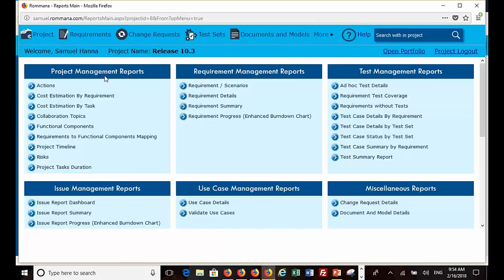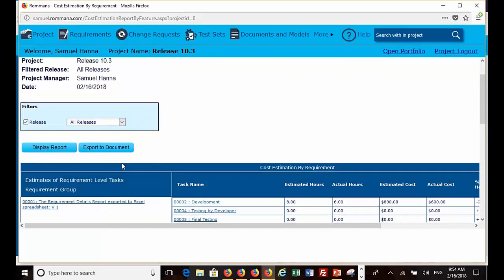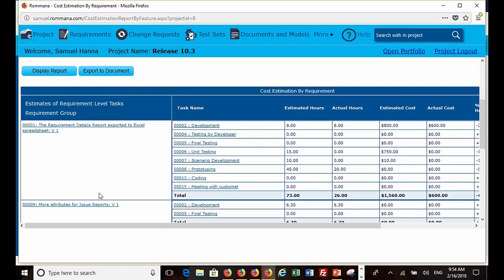So I go back here to reports. You can see the same data, but in a different way. This is the cost by task. These on the left here, instead of having the features, I have the tasks. It's just doing a pivot of that table.